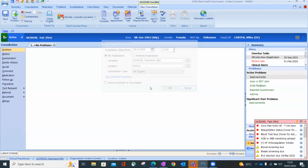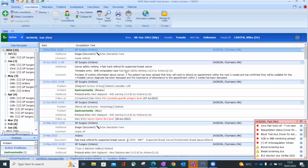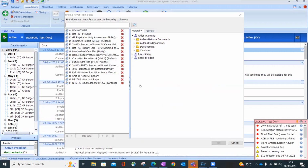Once I've clicked on save, I can then go to the add option, down to document, and then you've got the option for create letter. Now, you would use the search option to find the exact referral form that you need. While you're getting used to this, you'll probably need to use this search icon, but eventually all of the common ones that you use will be on your very first screen before I clicked on the magnifying glass. You're probably really used to using documents anyway, so it's no different to that.